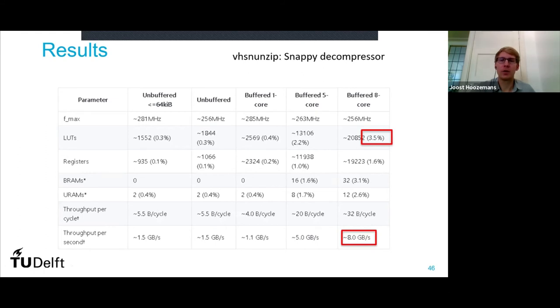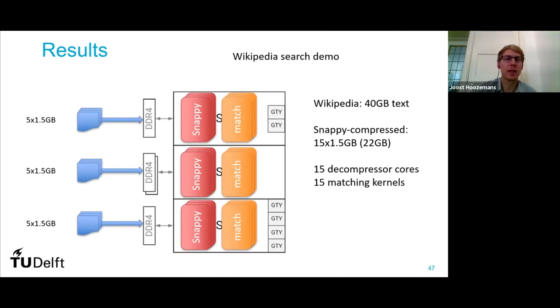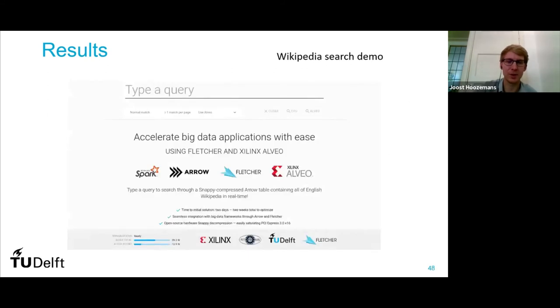Now, what we also did is we made a Wikipedia search demo that searches through the entire data set of text without an index. And this we basically did by parallelizing the workload over 3 times 5 kernels, each reading from a DDR bank. And they're being decompressed by our Snappy decompressor, and then they're going to a matcher. And the results, yeah, there's even a nice GUI. This was a demo that we've created.